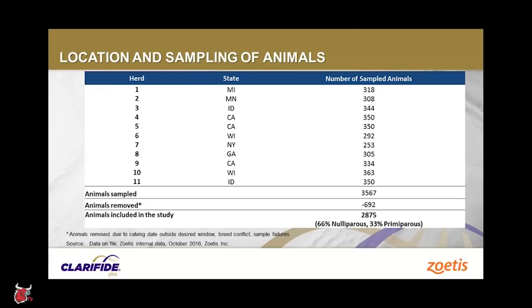Overall, we sampled 3,567 animals, and we ended up dropping just shy of 700. The main reason that we would exclude an animal from the study is that their realized calving date was after the target end. To be enrolled in the study, the animal had to have calved between September 1st, 2015 and December 31st, 2015. We used projected calving date to make those selections, and so what we're seeing is a disconnect between projected and realized, and that's why those 700 animals ended up being dropped.